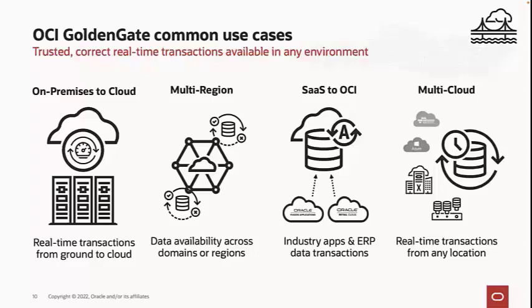And you can think about that a little bit when we go through the demo today, because a receiver server can receive data. Receiver server in OCI GoldenGate can receive data from anywhere where GoldenGate is delivering that data. And that's exactly what the SaaS services are doing.